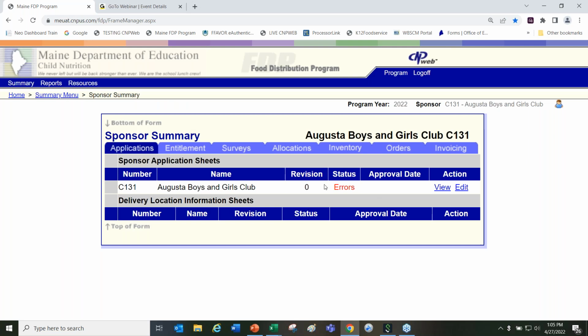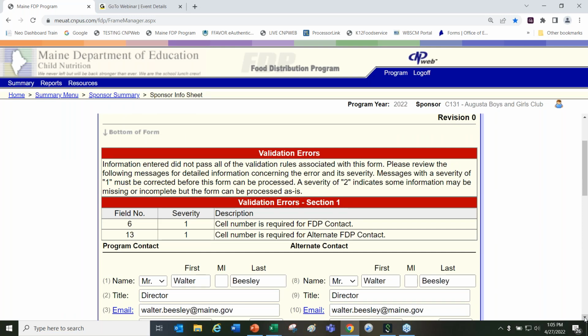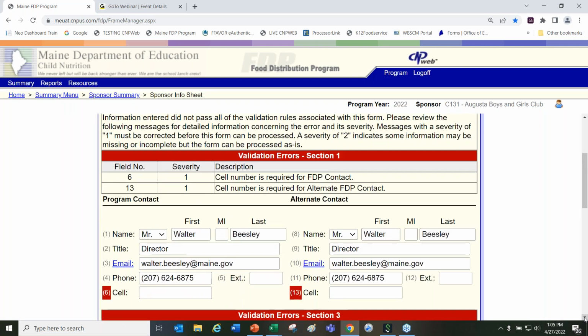After that happens, let's see, we get an error, so let's view that. And we're showing how it's actually going to happen, and when you get errors, what's going to happen too. Okay, so it's telling me I need a cell phone number.